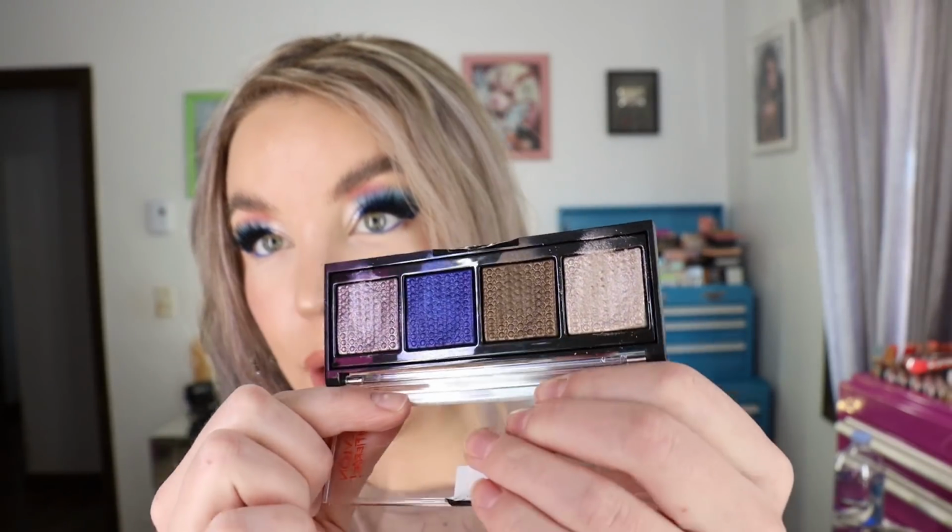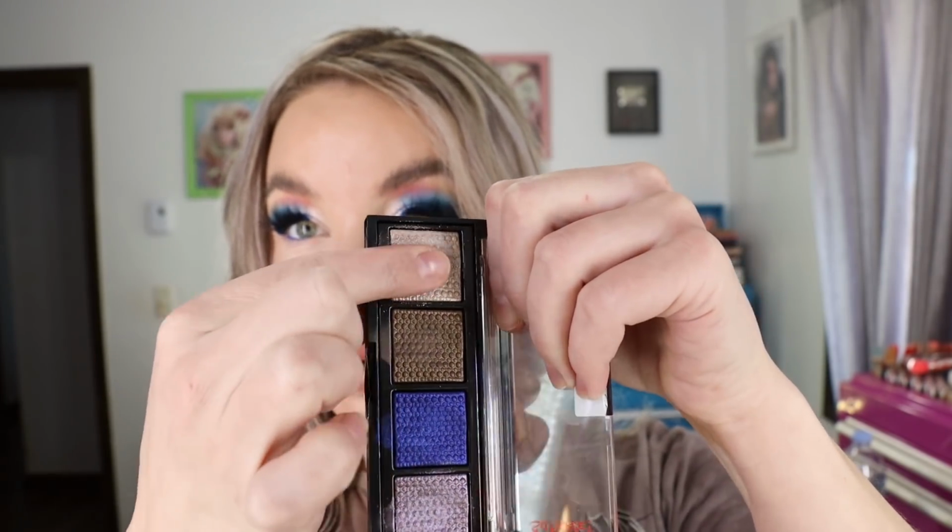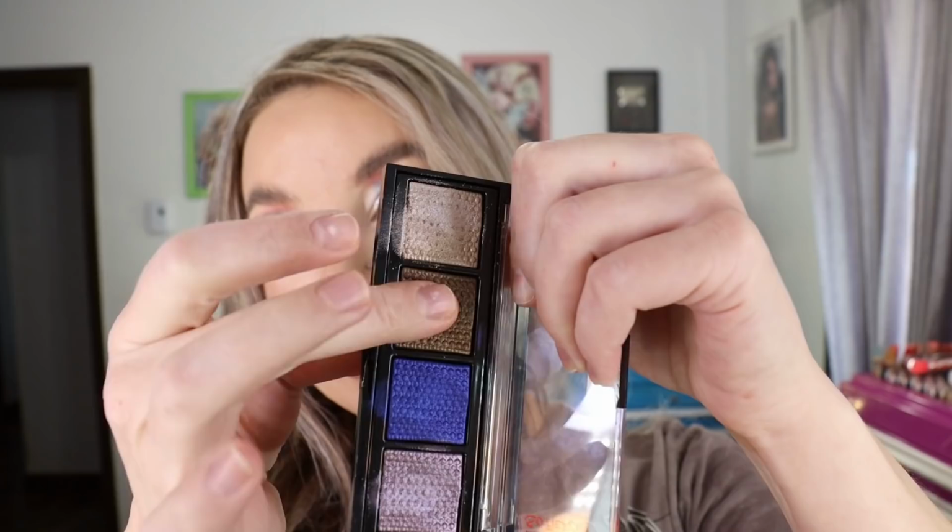I did wear this gold and this kind of fuchsia on the lid the other day, and they are pretty, but they are more subdued than some more intense baked jelly shadows. So let's watch the 964 Clap Back. And there are no matte shadows in these, but some of them are more satin and some of them have a real sparkle to them.